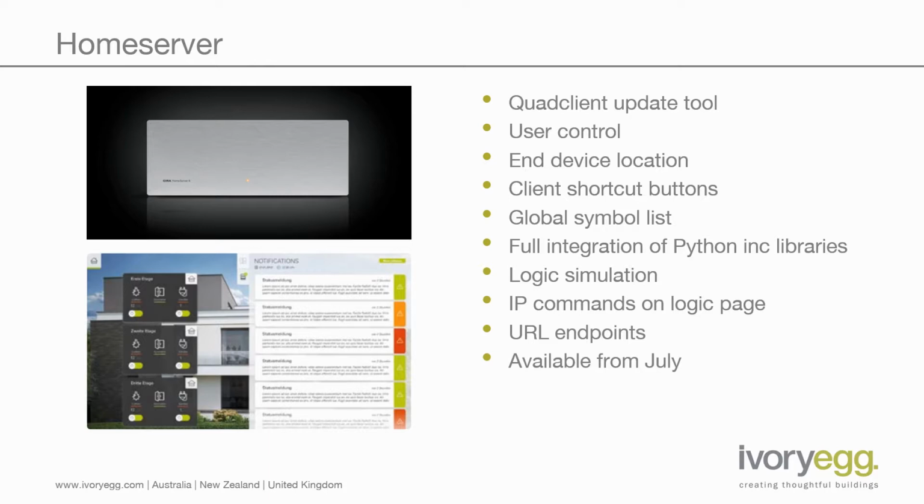We're going to have control of the user. We can already log in with different users or create different users to be logged in, but that control will now be possible at a quad client level and also a programming level. So you could automatically change the user. Maybe it is used in a home with a lot of guests coming to stay. You can automatically change the system between an admin user and a residential user. You can provide temporary access for a user, so it will be very simple to change user from within the quad client environment, but you can force that back into the default user.